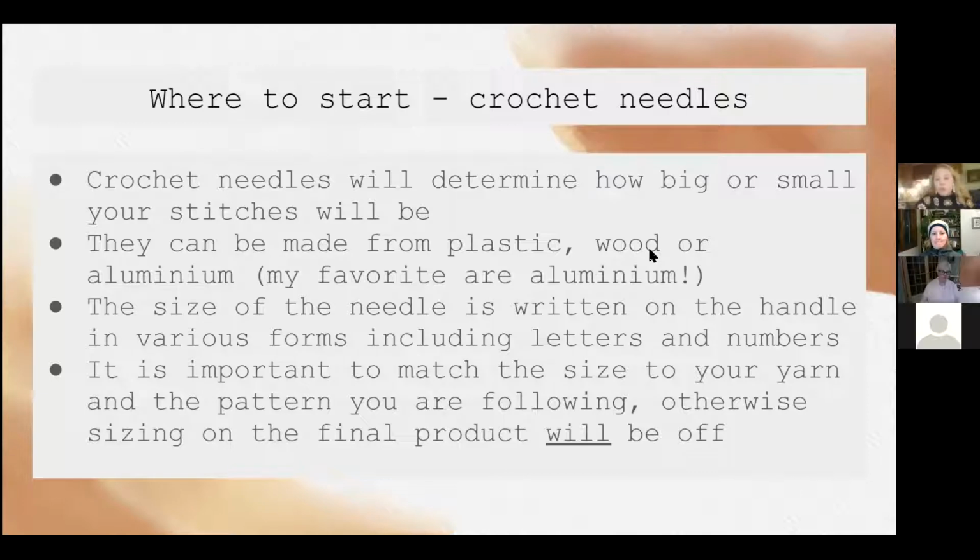And then crochet needles. Crochet needles will determine how big or small your stitches are. They can be made from plastic, wood, or aluminum, and it doesn't really matter what they're made out of for your project. I personally like to use aluminum just because they're a little heavier and easier to hold. The size of the needle can be written on the handle, just like a pen size. And it is important to match these sizes to your pattern, or else your project will either be way too big or way too small, and you want to avoid that.